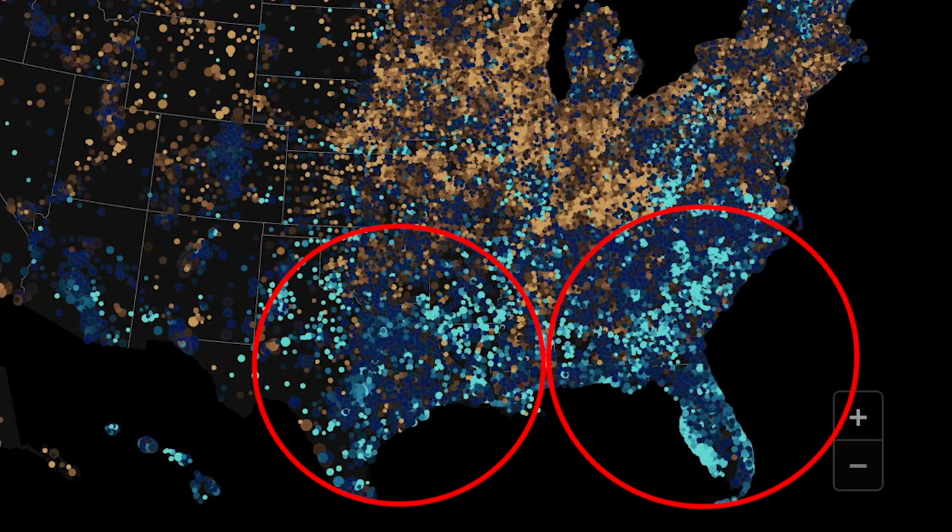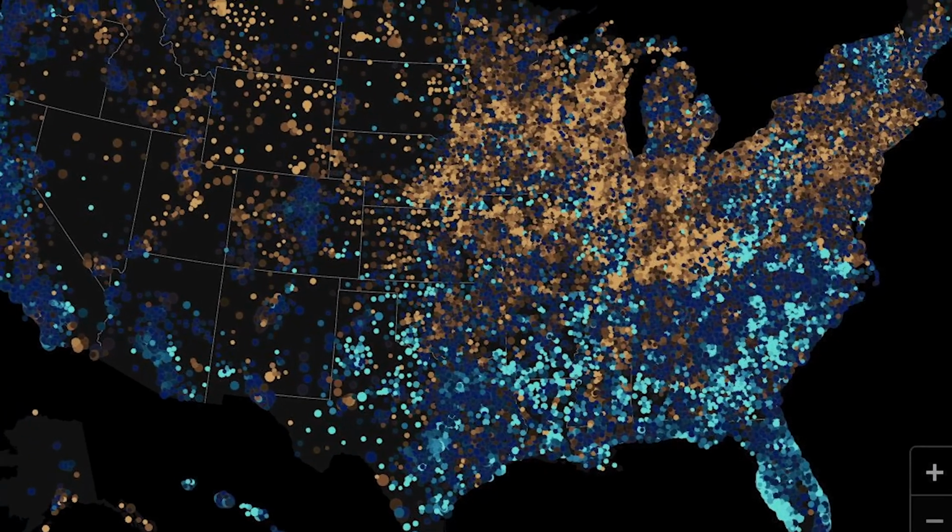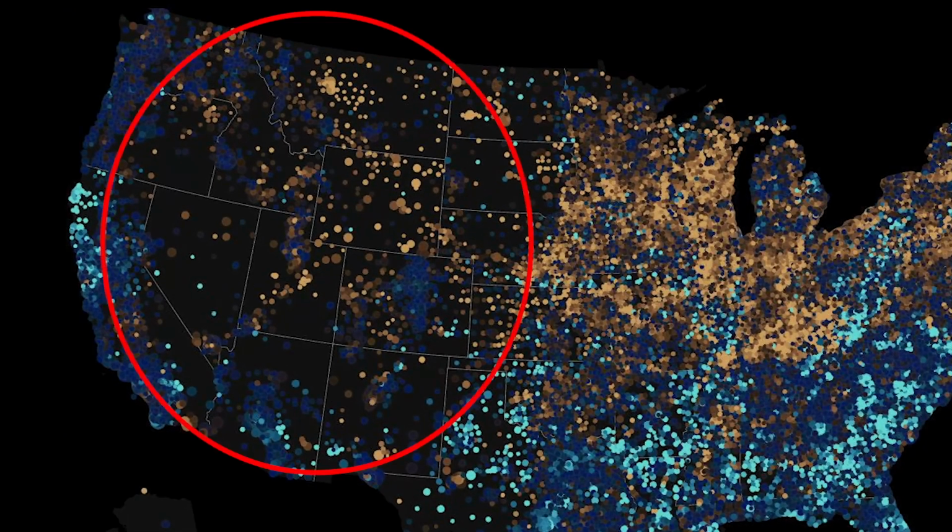In contrast, if you look at the southeast and southern US, the colors aren't warm at all. They are cool, icy blues. The brighter the blue, the more local housing prices have fallen. Cool colors mean the market has cooled down.